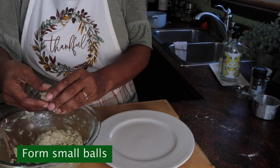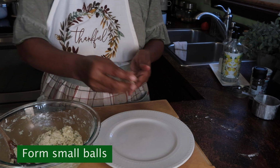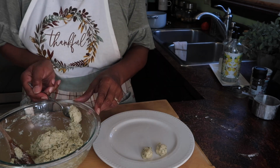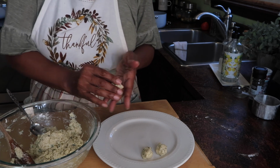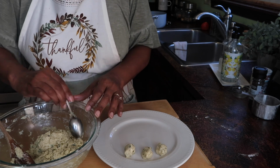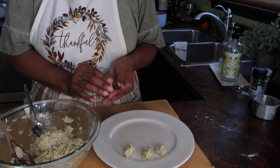Then I formed little balls with the dough. The balls will expand when cooking, so don't make them too large. Plus, the larger the dumpling, the longer it will take them to cook through. I like to get the dumplings ready first because then, when the broth is ready, I can just drop them right into the broth.